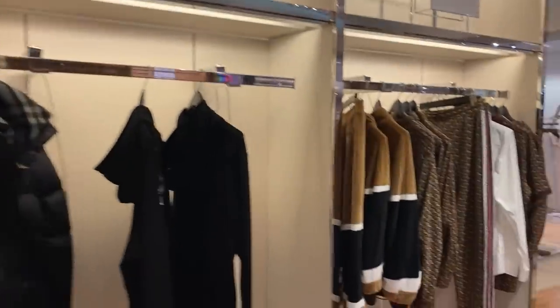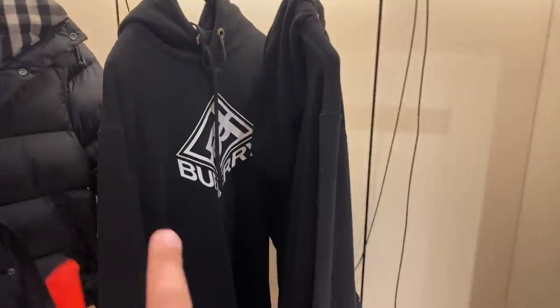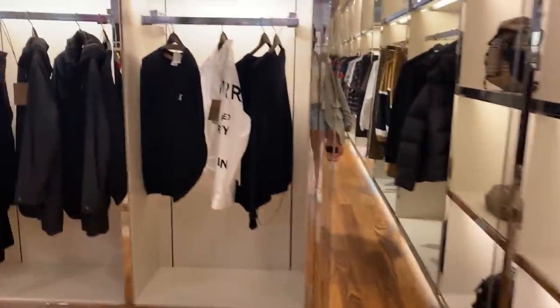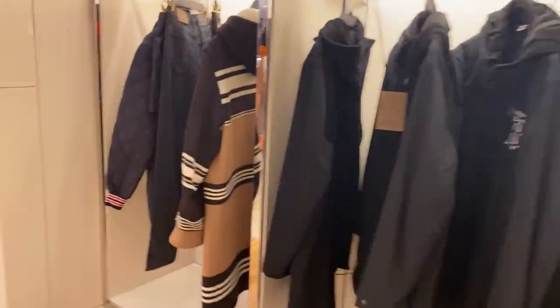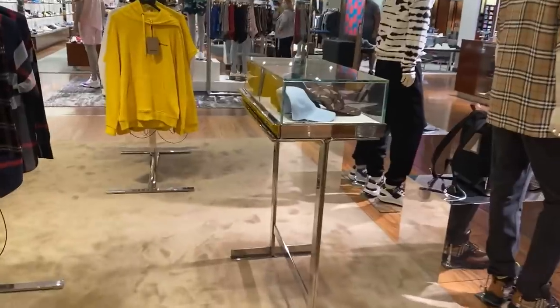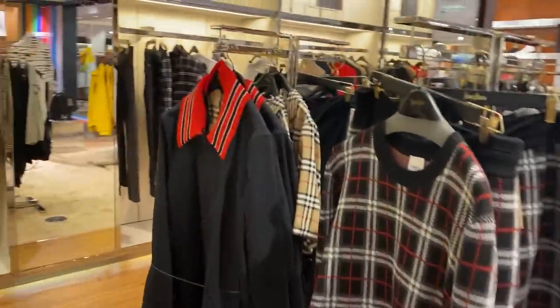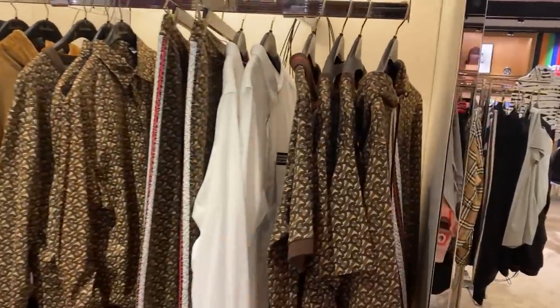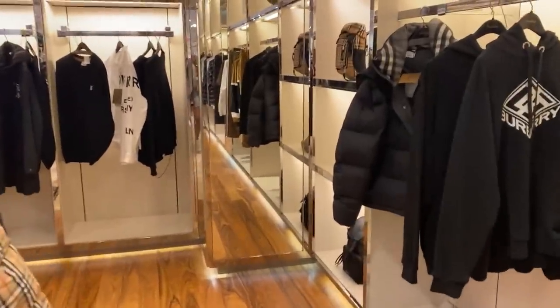This is the full Burberry boutique. I love this hoodie right here. I don't know how I feel about new Burberry. I really like it, but then I can see where it took away from the older clientele. Don't you think it went from being very traditional to more trendy and more streetwear? I like that for the younger customer, but I don't know how sustainable that is. But I like all this. I do like new Burberry. I would wear a lot of it.